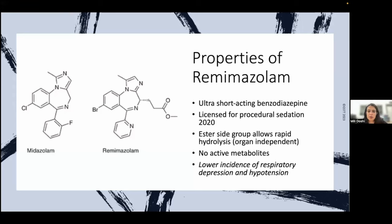And the difference between midazolam and remimazolam is that it has this ester side ring that allows rapid hydrolysis, which means, as we know, midazolam is metabolized by the liver and it's quite slow. One of the disadvantages sometimes is patients take a long time to recover. But with remimazolam, it's metabolized very quickly because it's not dependent on the liver. It has no active metabolites, so it wears off faster.